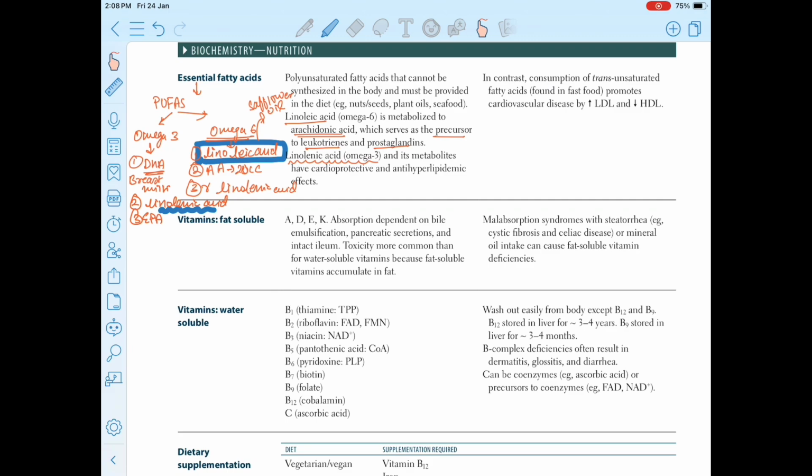So what we know is that PUFAs are the good fats. They are cardioprotective, as written over here for omega 3, and also anti-hyperlipidemic. So in most of these treatments we can include PUFAs. But when we go to trans unsaturated fat, this fat is also unsaturated, but on the contrary it is cardiotoxic and causes cardiovascular diseases by increasing LDL, which is the bad cholesterol, and decreasing HDL, whereas PUFAs increase the level of HDL. So this was about the unsaturated fatty acids we basically talked about.